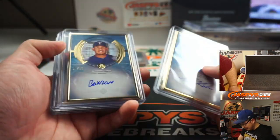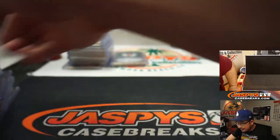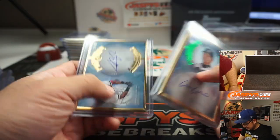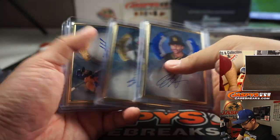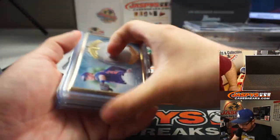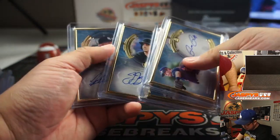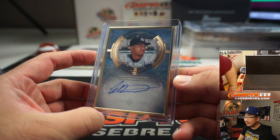Globa got that one of one. Jason Dominguez, where are you? They're nice, Gavin Lux. There's Bo Bichette. There it is. The Jason Dominguez.